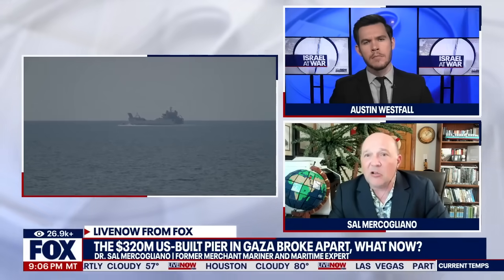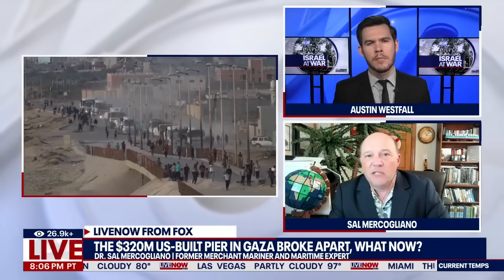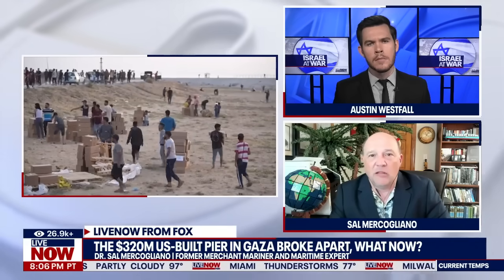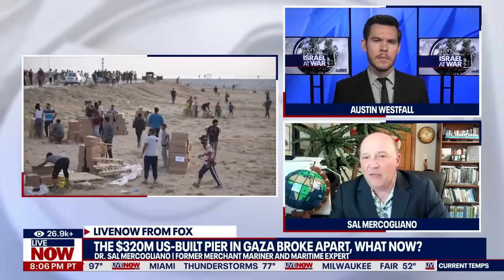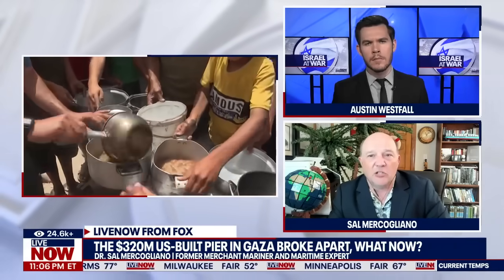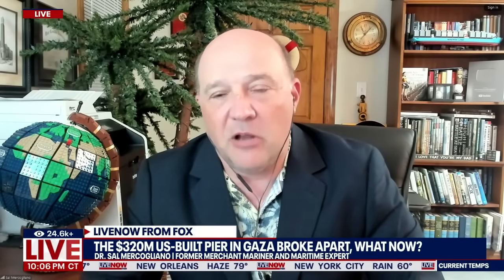You can move a lot of cargo through a JLOTS operation. You can actually move quite a bit. The problem is you have to have it set up on shore. The military is only controlling the throughput from the ocean side. Everything else is being controlled by Israel and other forces on the beach, and that creates a logjam. It's not a free flow of cargo. When militaries typically do this operation, they control the cargo coming over the water, over the bridge, onto the pier, and in the distribution on land. They're not doing that here, and I think that's one of the big problems that they're having.